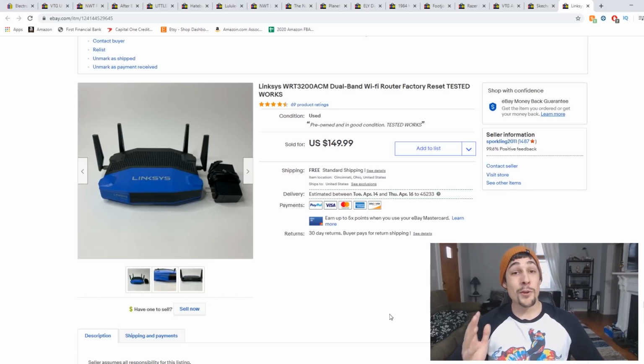If you don't know, there are certain models of routers that sell for very high prices, and this was one of them. This model number was WRT3200ACM. Like I said, I don't remember where I picked it up or what I paid, but I sold it for $150. I'm guessing I had probably $5 to $10 into it, because that's usually what I would end up paying for something like this. When I pulled this out, I plugged it in, was able to reset the passwords and everything, and got it working, talking to devices, so everything worked really well. Very happy with this sale.